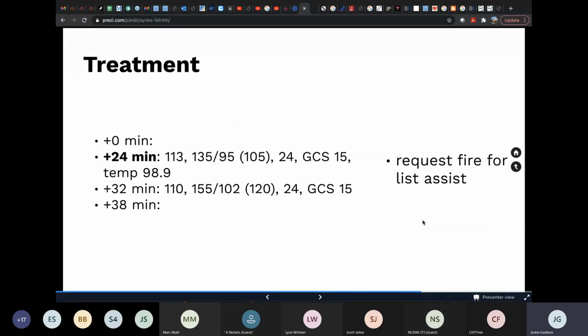So the set of vital signs obtained were at the time of transport. I believe the interim time between the 0 minutes and 24 minutes was related to waiting for fire to arrive and for the patient to be extricated out of the bedroom and out of the house. Another set of vital signs were obtained at 32 minutes. She was still tachycardic, a little more hypertensive at 155 over 102, still tachypneic. She arrived at the hospital at 38 minutes after patient contact.